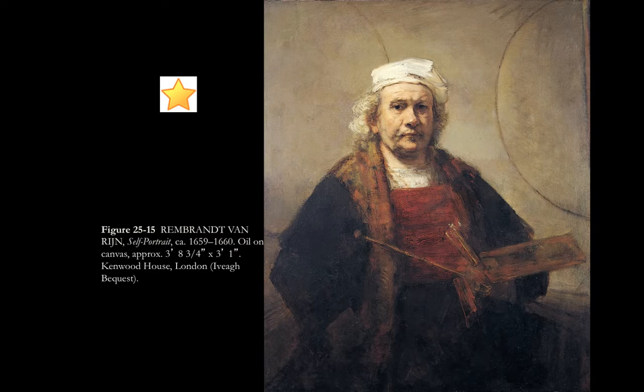If you look at the paint, it's very thickly applied, and this kind of thickly and expressively applied paint is very characteristic of Rembrandt and is relatively unseen among his peers. So it was a pretty innovative way of painting.